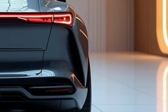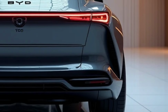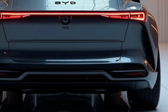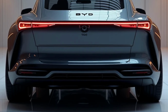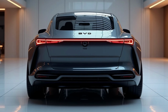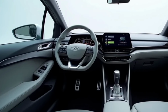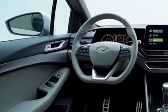At the rear, the Atto 3 continues its futuristic styling with a connected LED taillight strip that runs across the tailgate. The BYD logo is placed centrally, and the sculpted bumper adds a refined touch to the overall design. The roof spoiler enhances aerodynamics, while the clean lines ensure a minimalist yet bold appearance. The charging port is neatly integrated into the side panel, ensuring easy access without compromising the design.